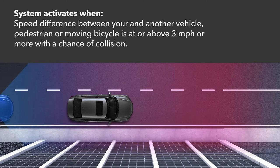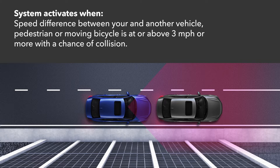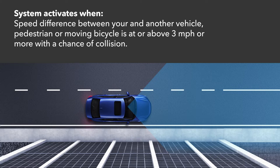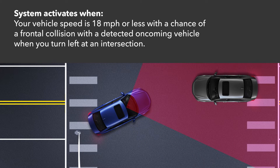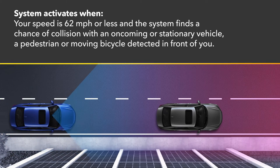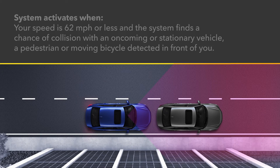The system activates in varying conditions, including if the speed difference between your vehicle and another vehicle, a pedestrian or moving bicycle, is about 3 miles per hour or more with a chance of collision. If your vehicle speed is about 18 miles per hour or less, and there is a chance of a frontal collision with a detected oncoming vehicle when you turn left at an intersection. If your vehicle speed is about 62 miles per hour or less, and the system determines there is a chance of a collision with a stationary or oncoming vehicle, a pedestrian, or moving bicycle detected in front of you.